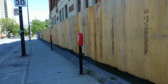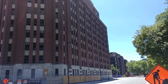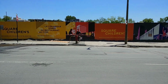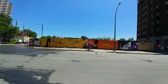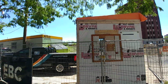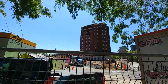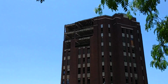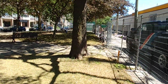Getting a little noisy in there. Alright, here's another view from Tupper. Here's a nice view of the side. Everything that's going on, you can see the big chunk of that building right there taken off. Walk around from a different angle and see what's happening.